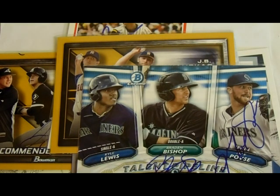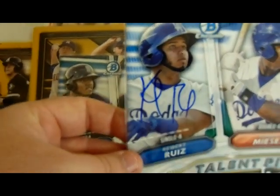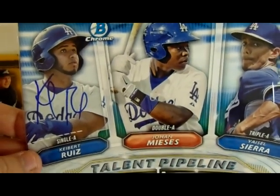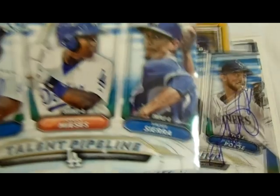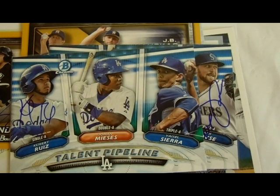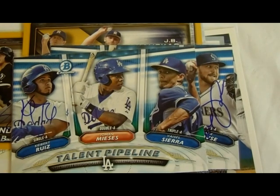And this final one is another Talent Pipeline, and that is Keibert Ruiz that I got on the Dodgers one. And the gentleman next to him is actually a St. Louis Cardinal farmhand now, Johan Mises, and he actually just got promoted to Springfield. So hopefully I'll be getting Johan to sign this in the near future. And Yosel Sierra, I actually saw last year, but I didn't have this card at the time. I'm going to have to probably go to AAA to try to get that one. But I haven't been to Oklahoma City in 6 years, so I don't foresee myself getting Sierra to sign that unless I happen to stumble upon him down the road somewhere.